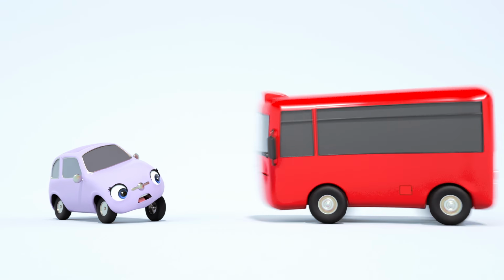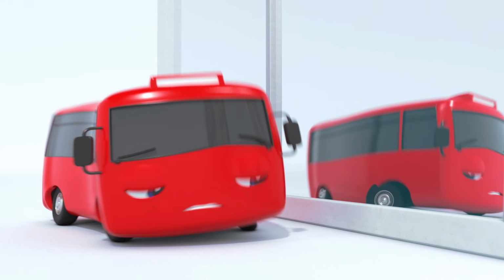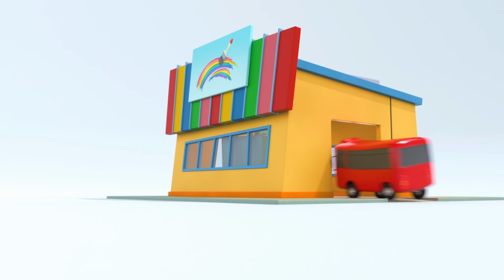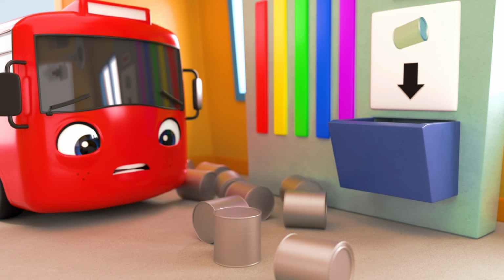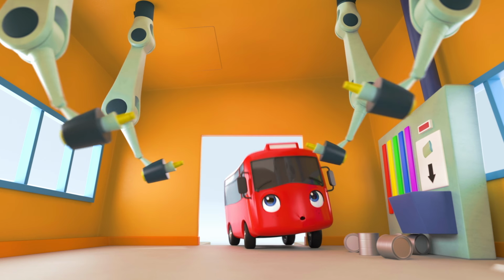Buster has been sprayed red. And I don't think he's noticed. Take a look at yourself, Buster. You're a red bus. Quickly, back to the paint shop. Oh dear, you've knocked over all the paint. How will you be able to tell which color is which?